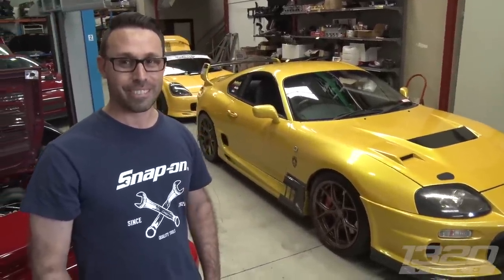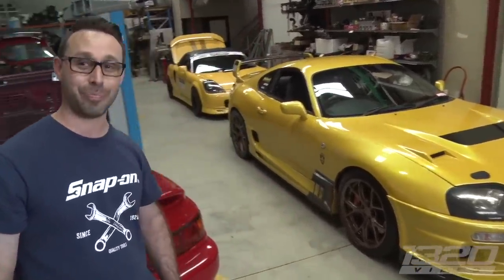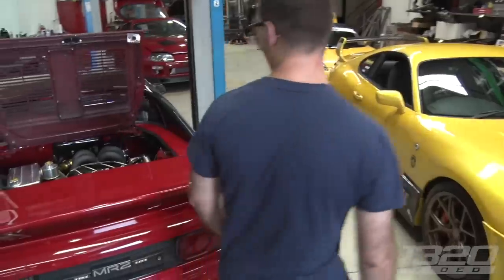Sadly, it's not going to Race Wars with us this year because it hasn't got all the safety gear. They've really upped the regs in terms of what we need in parachutes and cages and stuff like that. It's getting scary with how fast these cars are going. So maybe we'll see this one out there again, but not this year, unfortunately. But it's an awesome car to look at. Beautiful paint job.